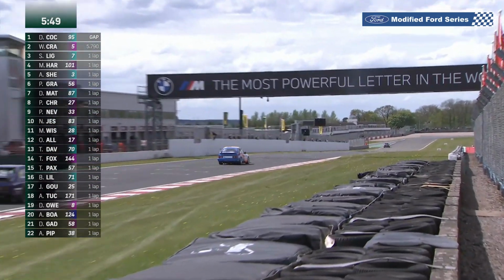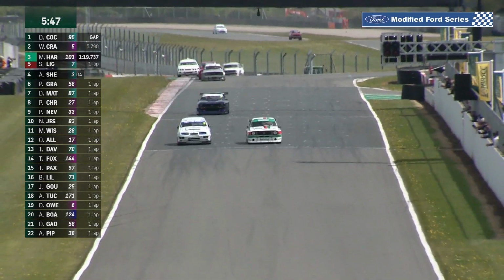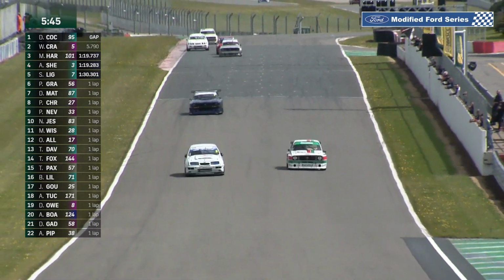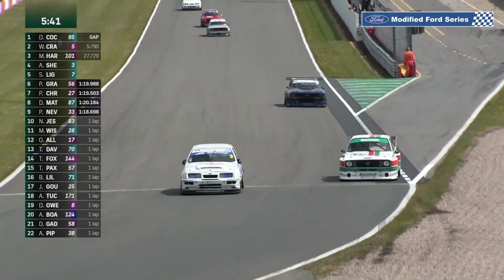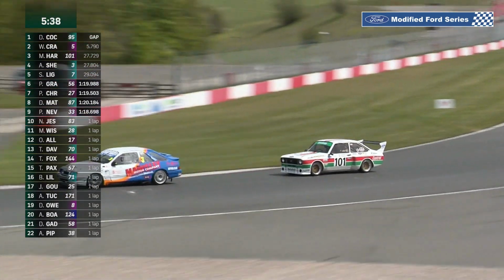But it's now the Escort up into 3rd place, the Sierra up to 4th, and Light now manages to get himself back up to speed now. He's trying to shake, I think, some of the gravel or dust that was in there. We'll just weave the car around to make sure it's all as straight and proper as it should be.